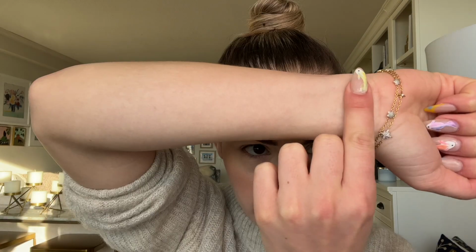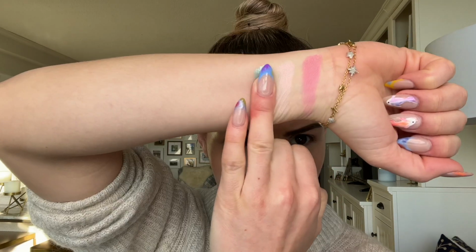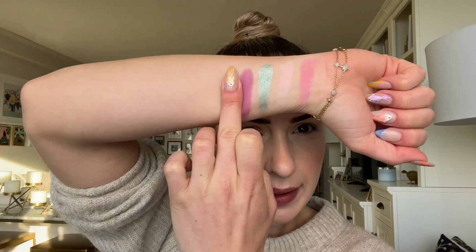Let's get into it. First, we have Tulle, and this is a cream to powder matte. Next, we have Illusion, which is a duochrome, and I just want to show you guys that on the tip of my finger because I think that's the easiest way to see that duochrome shift. And here is Illusion swatched on my arm. Mint Frost, a metallic. Bora, another cream to powder matte.